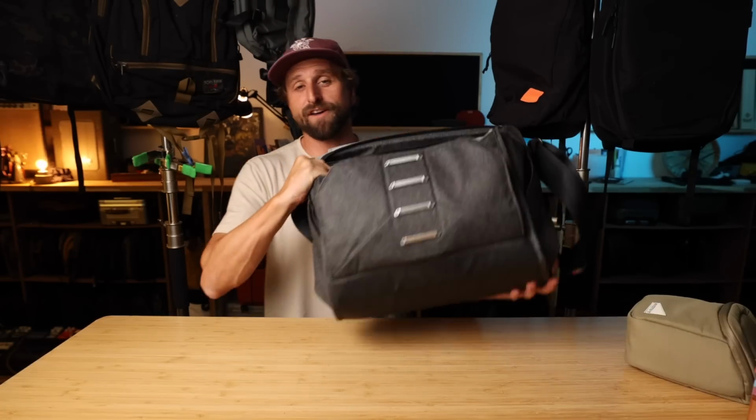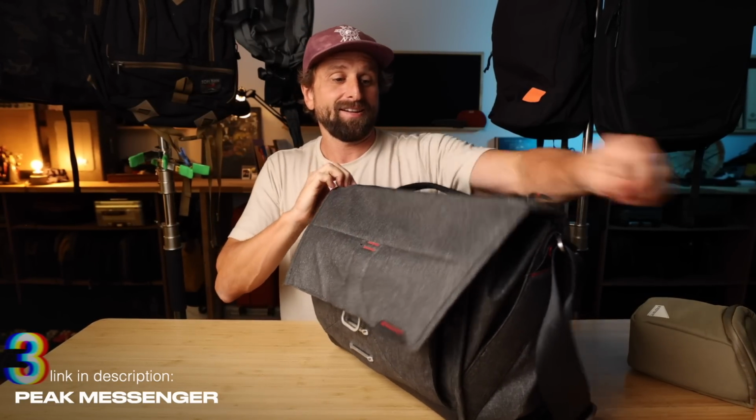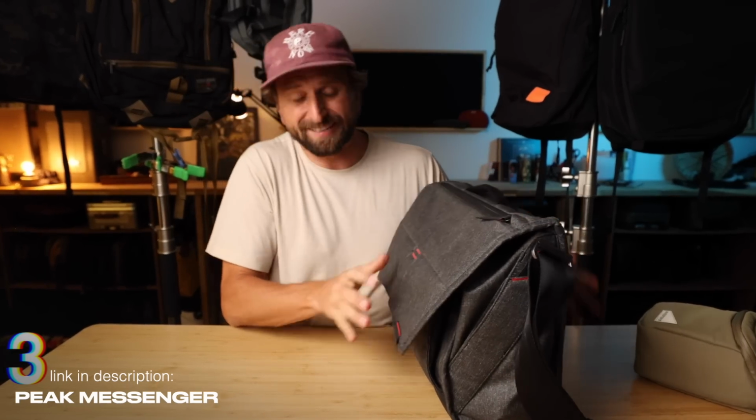Now, one of my favorites, this is not a backpack. This is the Peak Messenger bag, OG. I think theirs look different now. I'm gonna link to their modern ones. They're very similar. I think they have a little bit more of a curved sort of vibe, which maybe looks better. I just love this.